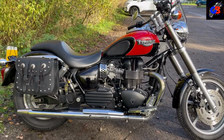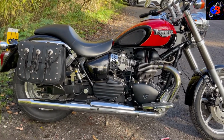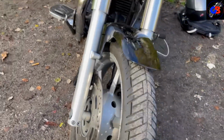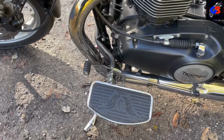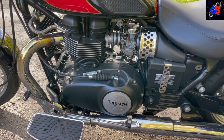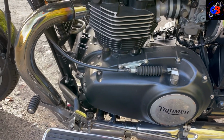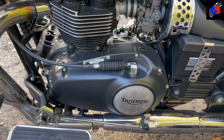Sexy close-up time. The exhaust is just a big old long chrome pipe, like a little cannon sticking out the back. Got Nissin brakes at the front, twin discs, big and chunky footboards there. Lovely clean engine. Gotta say, for a bike that is pretty much 17 years old, it's looking very, very good. It's certainly being well looked after, because that looks absolutely spotless.